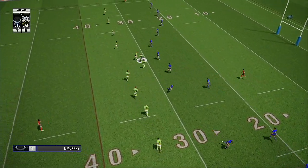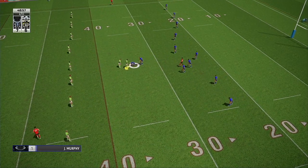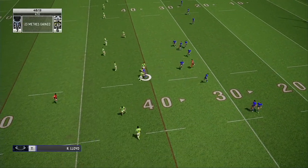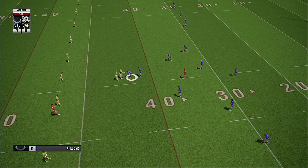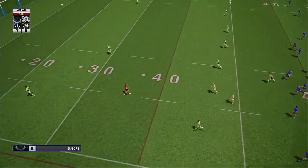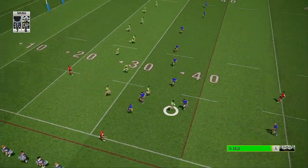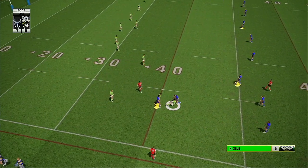Gore. He's held there. On play number four. Hands off. Lloyd. Held. Tackle five. Hold. Gore kicks. Sealy able to take that catch. Beats a tackle over the 30-metre line. Surges forward in the tackle. Have a go at it.